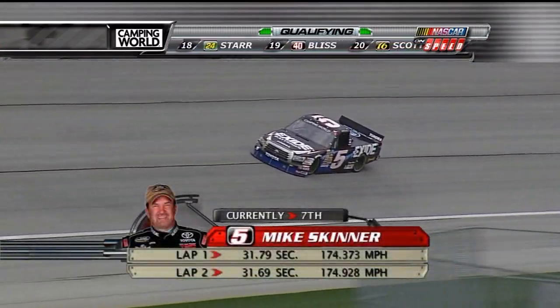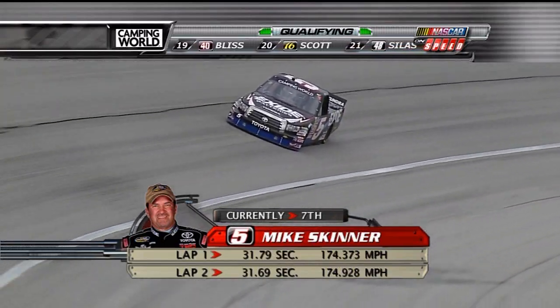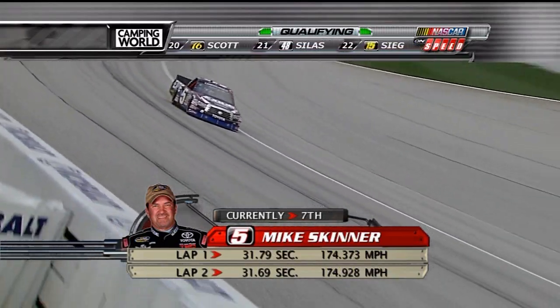31.693 for Mike Skinner. So looks like another top 10 start for Skinner. Adam Alexander. And it also means as of now he will start on track behind this guy. Dennis Setzer had a nice top 5 qualifying run. Good start with your new team, but we're seeing different weather conditions than what we saw yesterday. How can that impact the race today, Dennis?